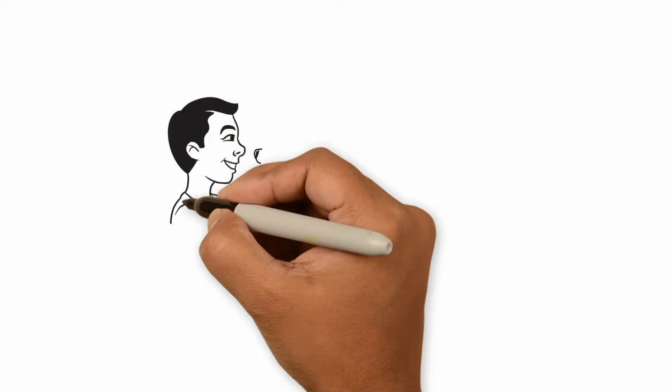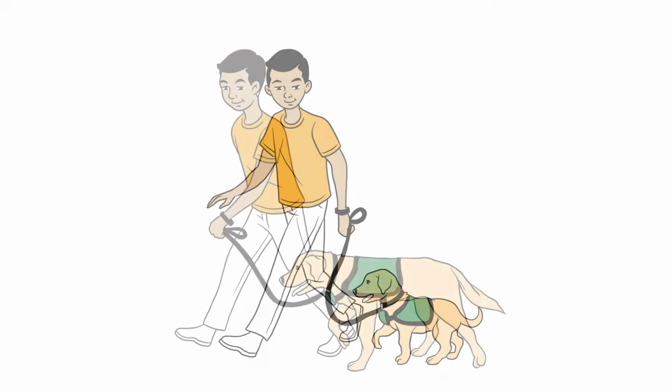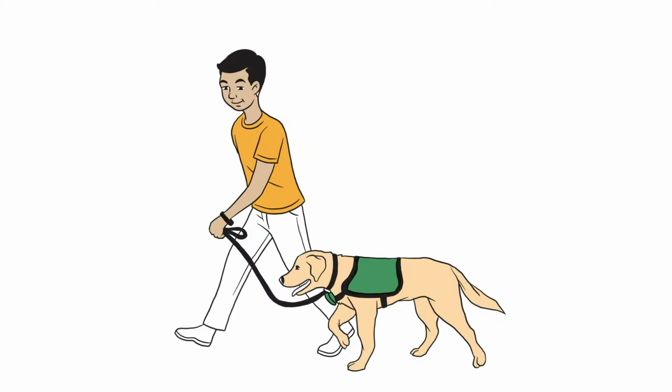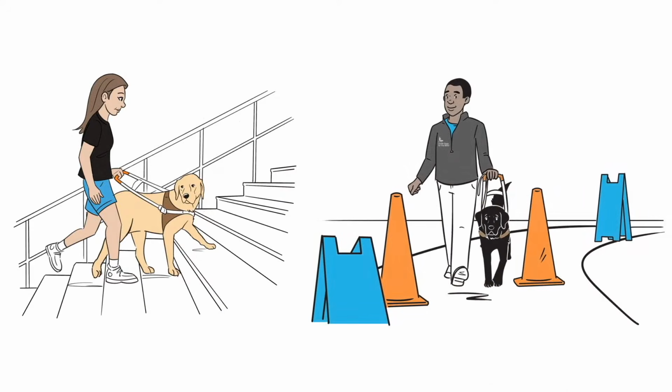At 8 to 10 weeks, puppies go live with volunteer puppy raisers. A puppy raiser receives a puppy. These volunteers dedicate a year of their lives to get these dogs ready for more advanced training. The dog matures. When the dogs come back to the school, our world-class staff teach them the complex skills required to become successful guide dogs.